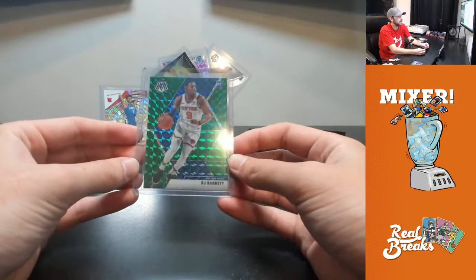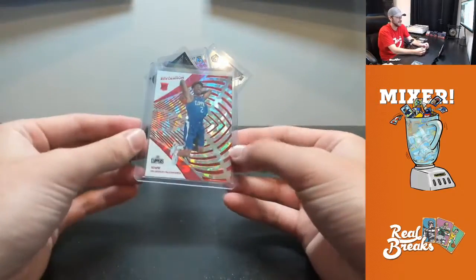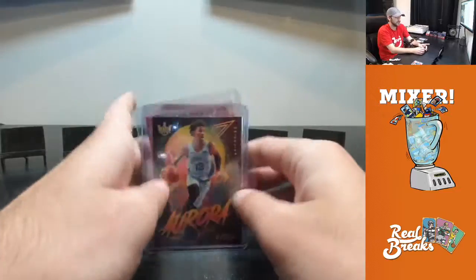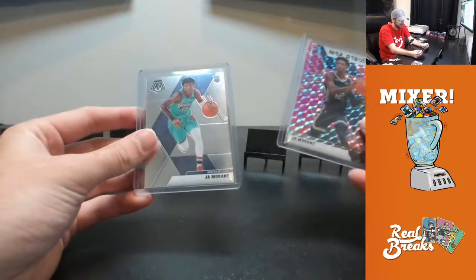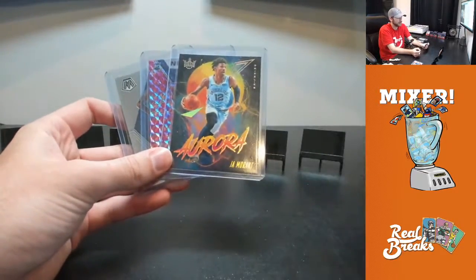RJ Barrett, green Mosaic for the Knicks, going to Eric Polk. Shai Gilgeous-Alexander, red New Year for the Clippers, going to Derek Jensen. And the big hits of the break, a bunch of Ja Morants. So we got that Aurora, as well as a camo pink debut for Mosaic and a Mosaic base. So Grizzlies on all of those, going to Chris O'Hare.